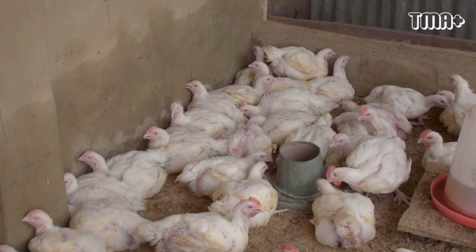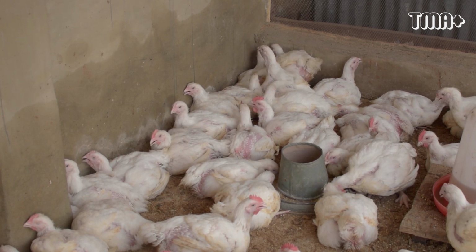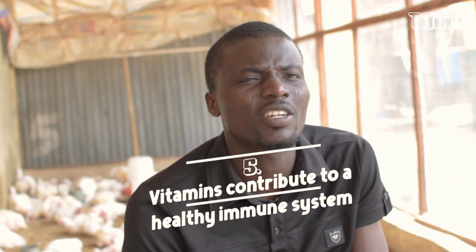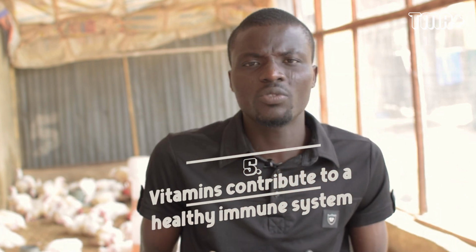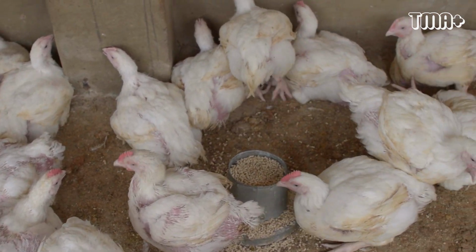And I give them vitamins as well. So all this kind of little disease that you may not even notice, to avoid them setting in, you give them vitamins, and it improves their immune system as well. It will let the food they are taking be useful for them as much as possible.